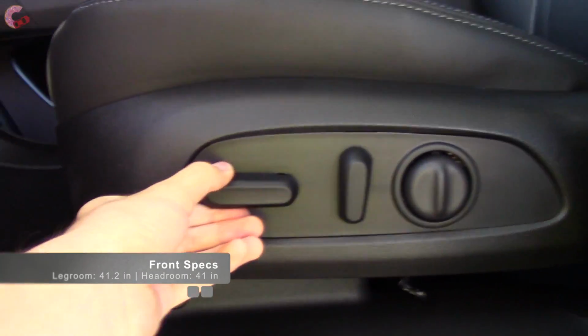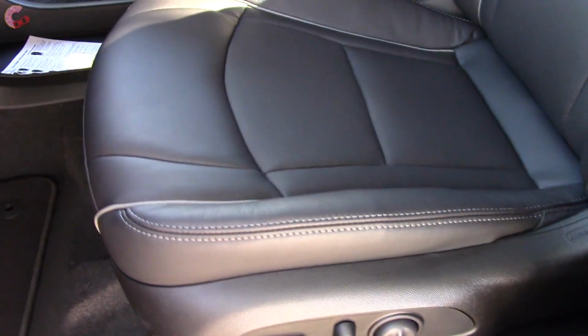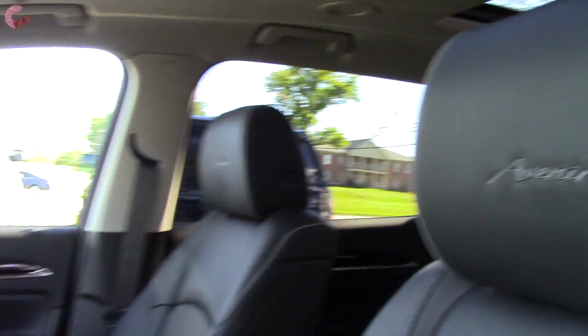Now coming to the seats, every Enclave, regardless of price, comes with this 8-way power seat with 2-way lumbar support. And then the leather, of course, on our model is super premium. We do have color contrast stitching and piping. And then this is really soft and supple, definitely up to Cadillac level here. And we also do have special Avenir branding at the top.